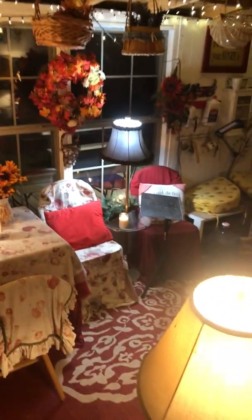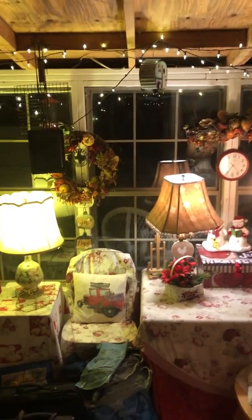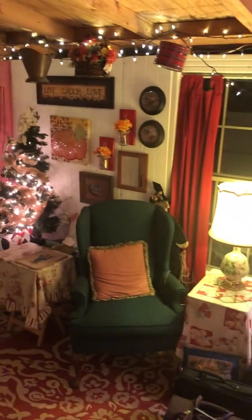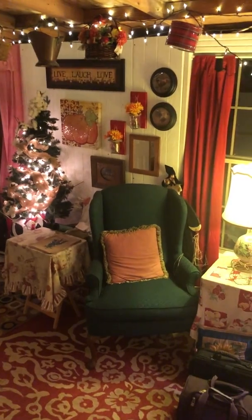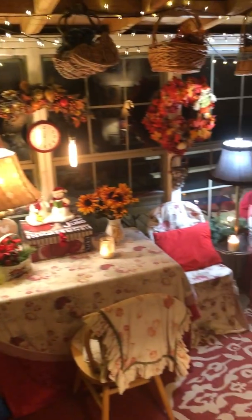We're not finished. Probably in the spring we'll finish out the roof ceiling. But oh my goodness, I love this place. And I'm so grateful we have it to come to.